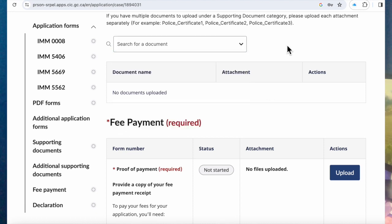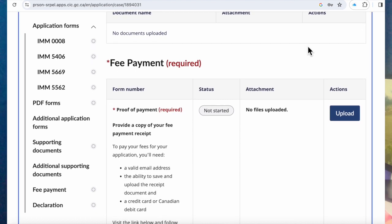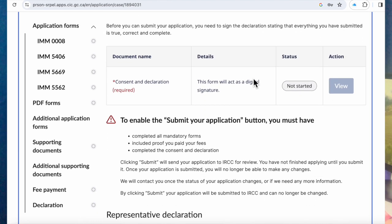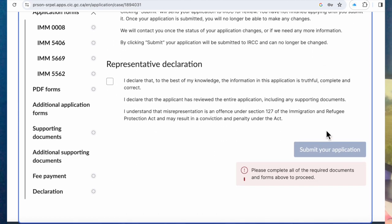Depending upon your situation and the type of application we are applying, outland or inland, we need to attach a number of documents over here. Then is the proof of payment. There's a different portal, there's pay your fees. When you click this, it will take you to another link, so you'll have to pay your fees accordingly and then attach the receipt over here. And once everything is done and the consent is signed, then you can just submit your application.